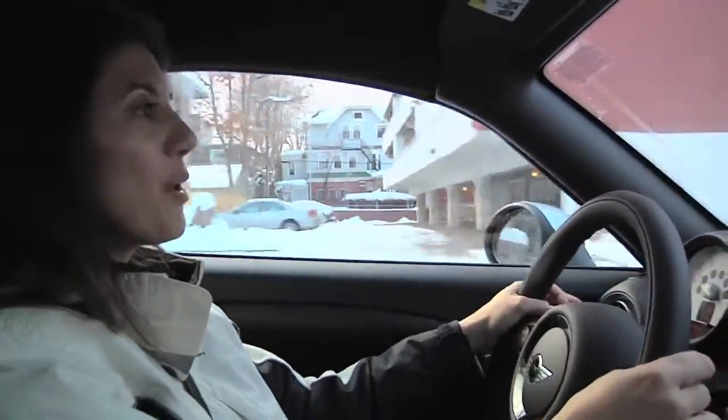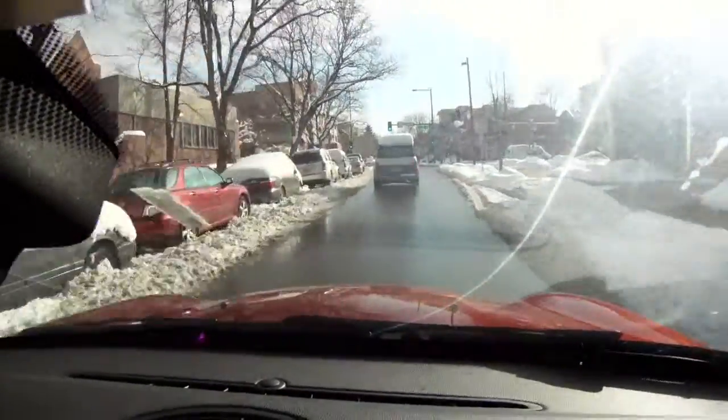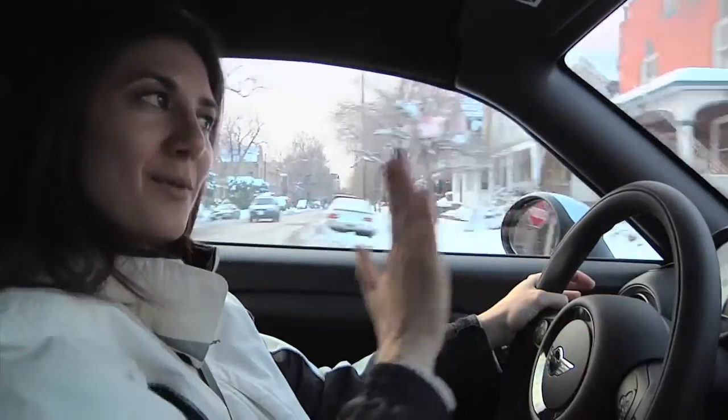After a huge snowstorm like this, all the streets basically become one-way streets because you have to watch out for other people coming your way. But you're not taking up a lot of room like you would in an SUV, so it feels like a little bit more polite on the road.